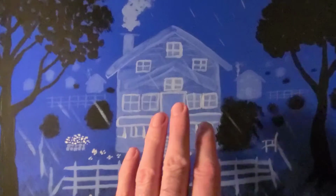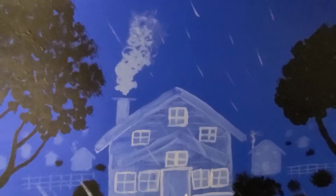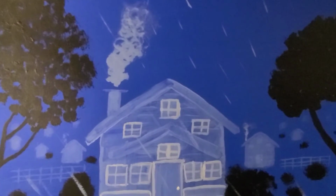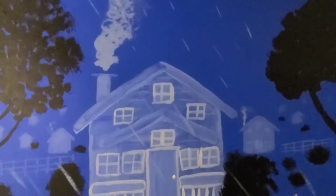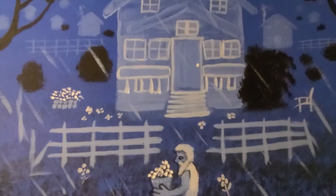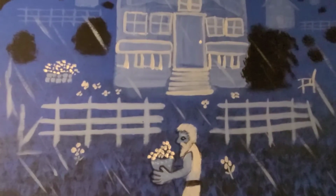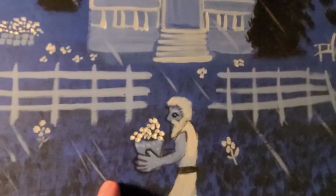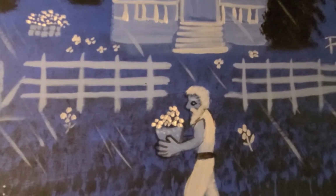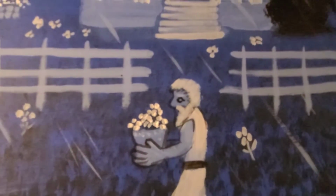I like the natural effect and the thoughts that the rain provokes, like actually touching my skin. I can feel it just by looking at this. It kind of brings the rain to life, and the smell of rain and the smell of spring, or I assume it might be around spring in this story or this painting because of the flowers out here. And he's got the flowers with the flower pot.